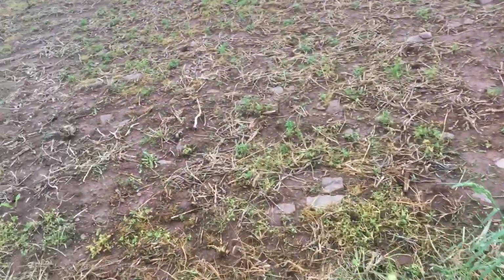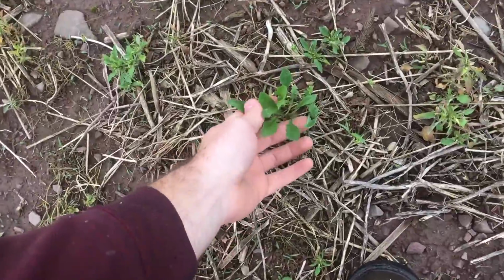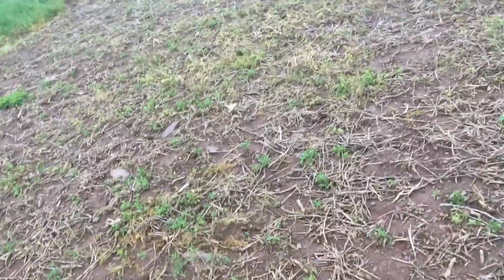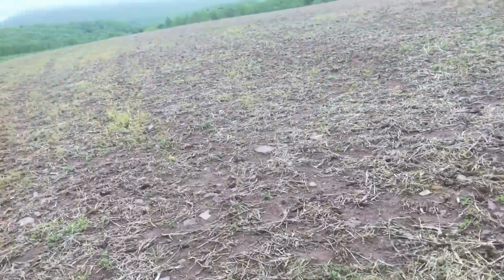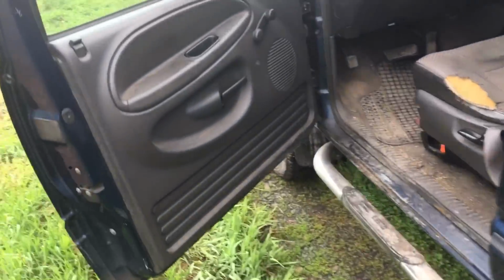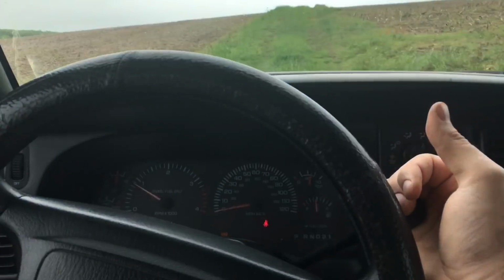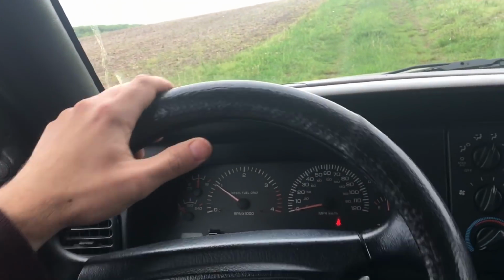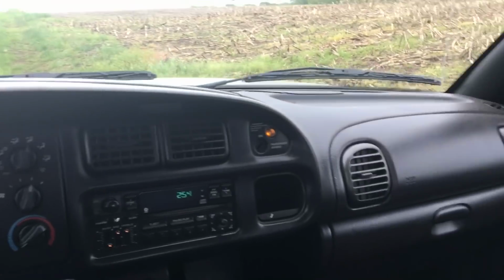So looking at the burn down here for the corn, we got weeds coming back. I don't know. It's going to be a little weedy, but with 20 inches of rain, what can you do? It only goes so far. Take the brake off. It's only going to last so long. Yeah, and there we got some too.